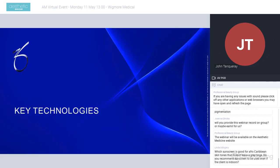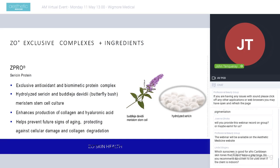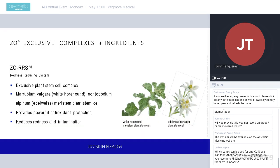So a little bit on these key technologies, which we have mentioned to some degree here. ZOX12, we've talked about these little packages of vitamins which work as antioxidants and are released over a 12-hour time frame. Very important when it comes to sunscreens. Z Pro is something that's in a range of the products which is targeting the fibroblast to help increase the production of collagen and hyaluronic acid.